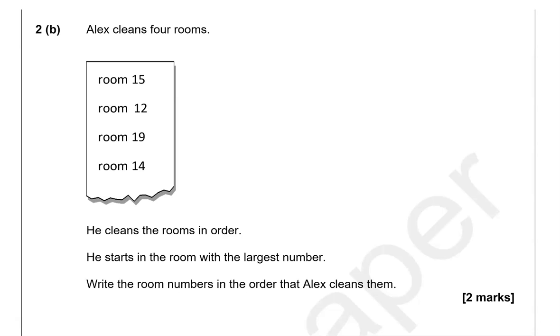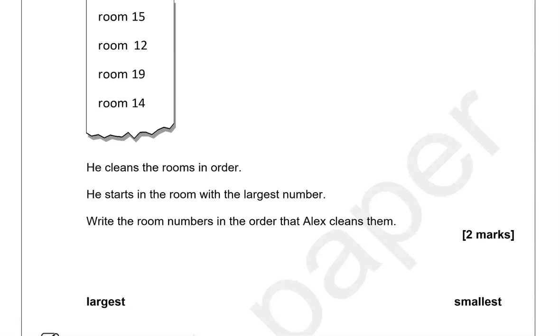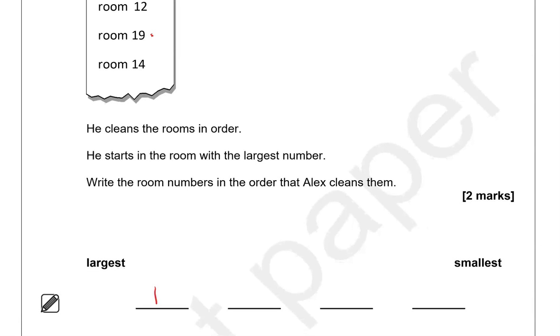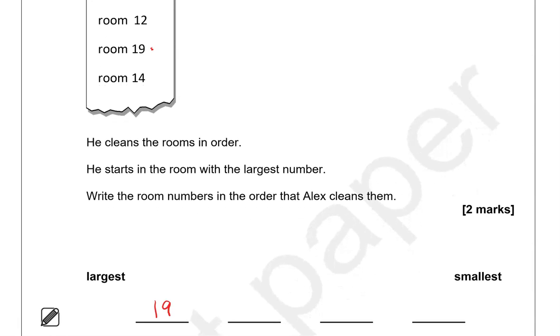Alex cleans 4 rooms, room 15, room 12, room 19, room 14. He cleans the rooms in order. He starts in the room with the largest number. Write the room numbers in the order that Alex cleans them. So, largest number out of them all is 19. Then after the 19 we'll have 15, then 14, then 12.